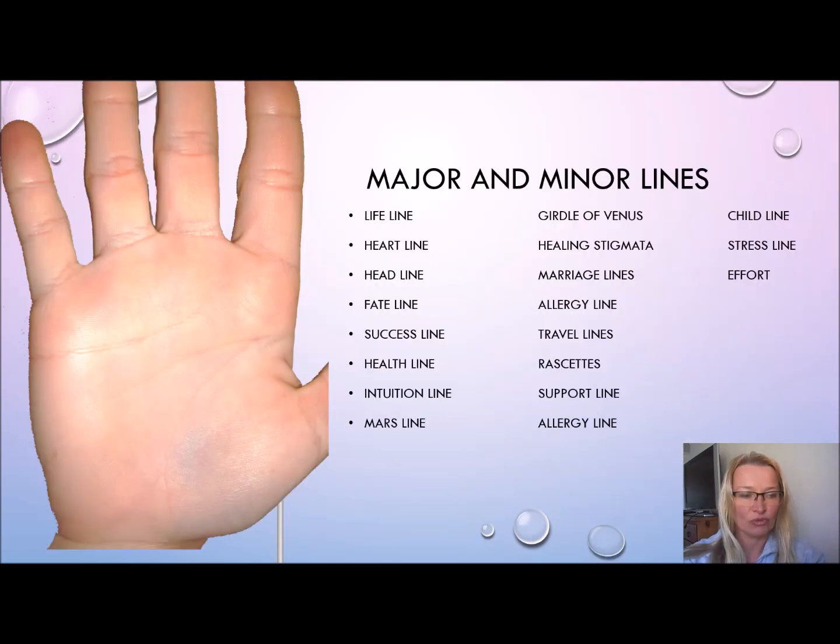So I will be drawing these lines on. Pick out a pencil. Most of you, if you've watched the videos, you know some of these lines already. So obviously, we'll start with the main lines.